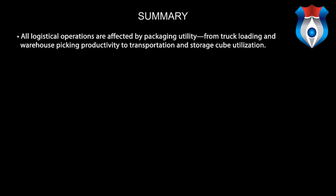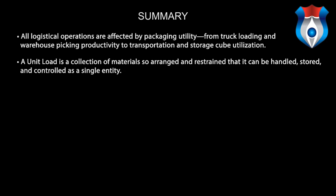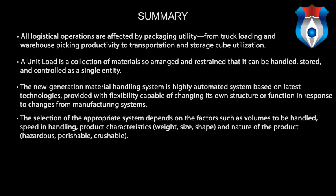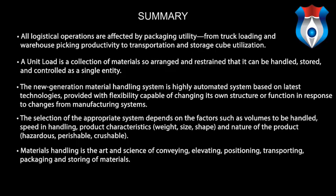All logistical operations are affected by packaging utility, from truck loading and warehouse picking productivity to transportation and storage cube utilization. A unit load is a collection of materials so arranged and restrained that it can be handled, stored and controlled as a single entity. The new generation material handling system is a highly automated system based on latest technologies, provided with flexibility, capable of changing its own structure or function in response to changes from manufacturing systems. The selection of the appropriate system depends on factors such as volumes to be handled, speed in handling, product characteristics, weight, size, shape, and nature of the product: hazardous, perishable, crushable. Materials handling is the art and science of conveying, elevating, positioning, transporting, packaging, and storing of materials.